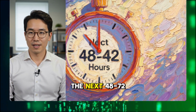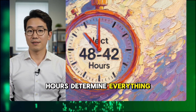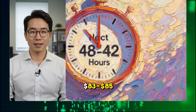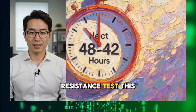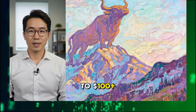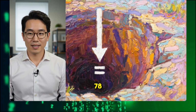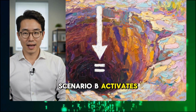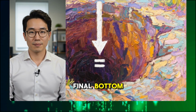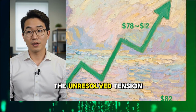Number 3, the next 48-72 hours determine everything. Government shutdown deadline tomorrow, COMEX delivery data Monday, $83, $85 resistance test this week. If we break higher, scenario A activates, rally to 100 plus. If we fail and retest $78, scenario B activates, potential flush to $75 before final bottom. The unresolved question, the unresolved tension.